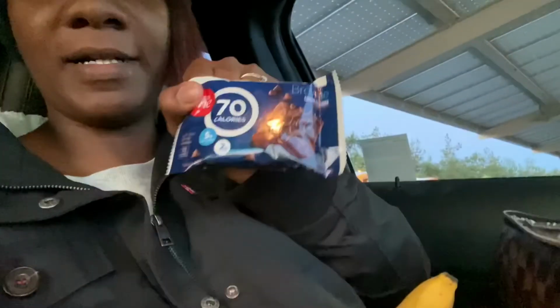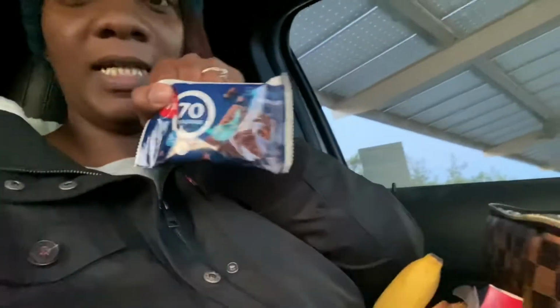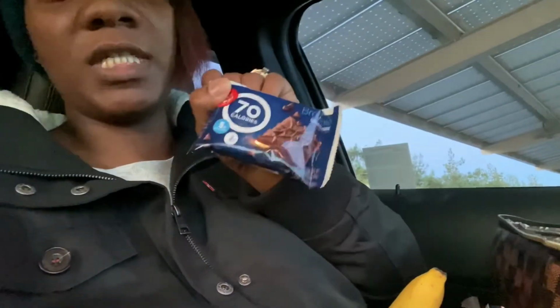And I also have this, the Fiber One bar. This is the brownie, chocolate fudge, and this is 2 points. So that's all I have for lunch, snacks, and breakfast for the day.